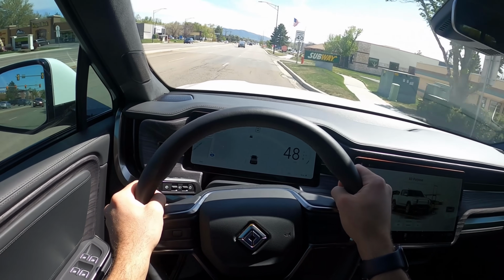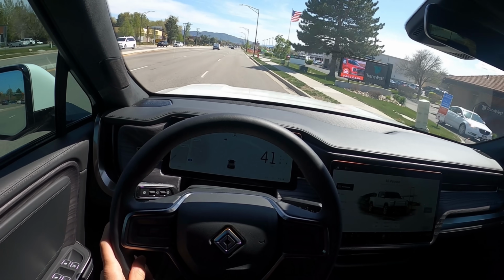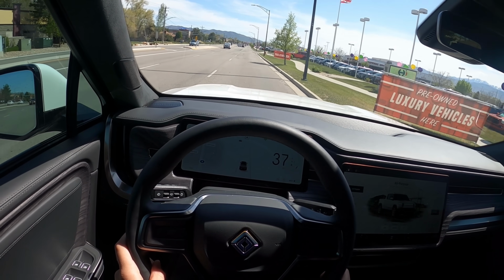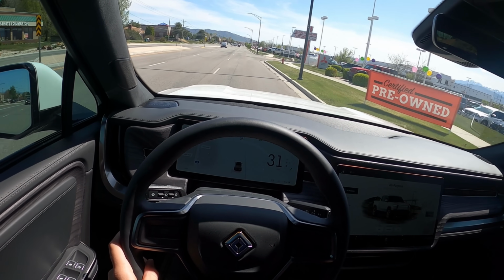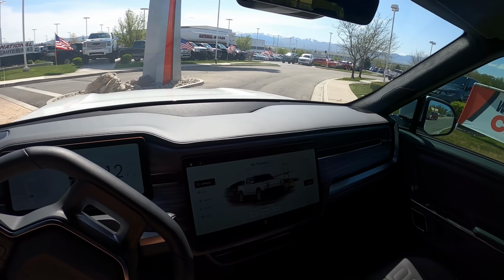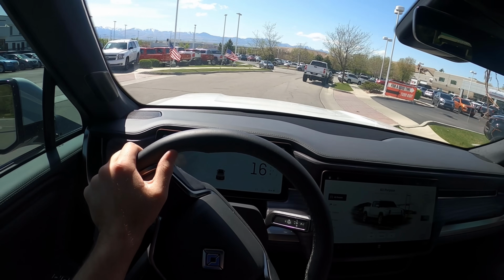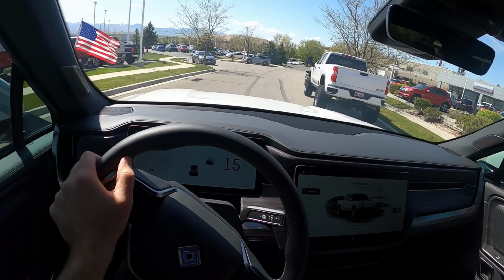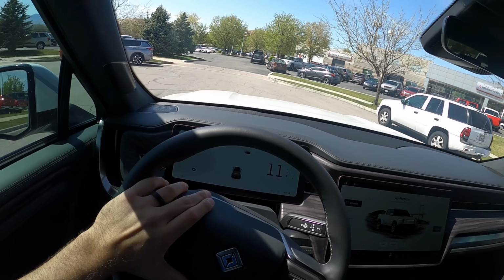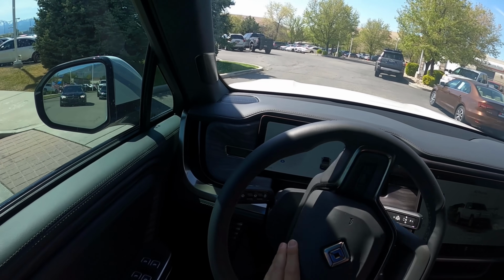Woo! Always gotta have fun with the acceleration. But yeah, to come full circle, this is such a cool vehicle. I think Rivian did a really good job. Obviously there's gonna be some first year, maybe second year quirks with it. But that being said, overall, minus those quirks that you might get with this, I think it's a job well done. And once that's all worked out, solid.